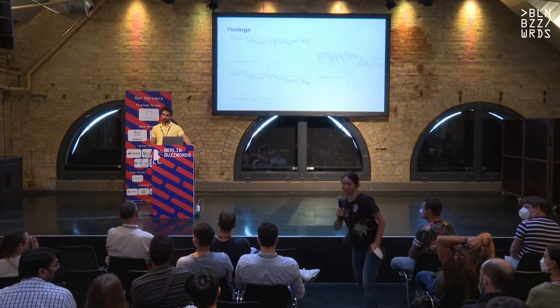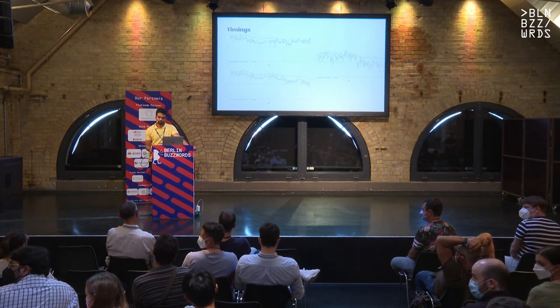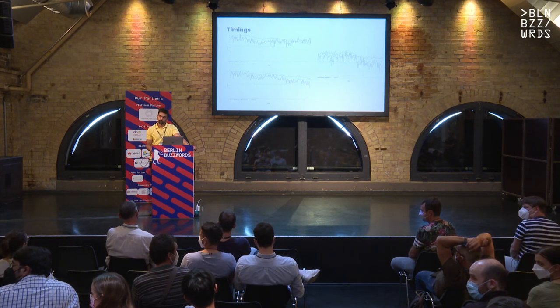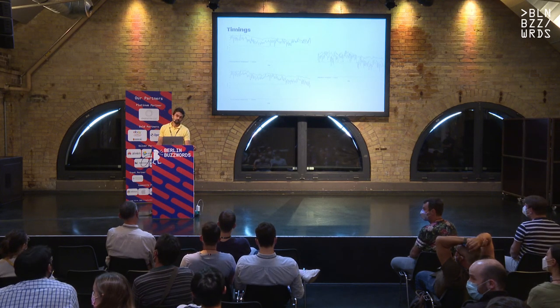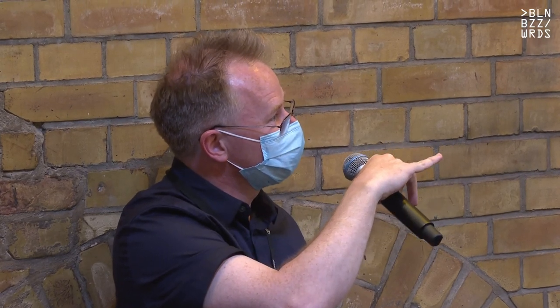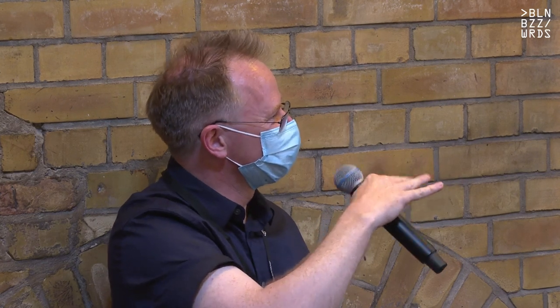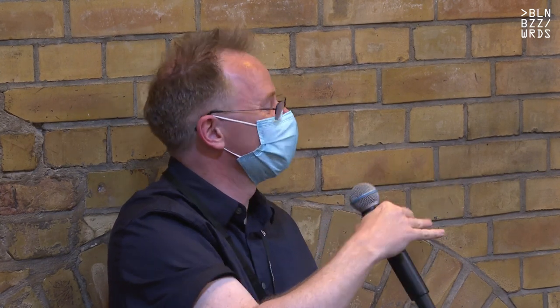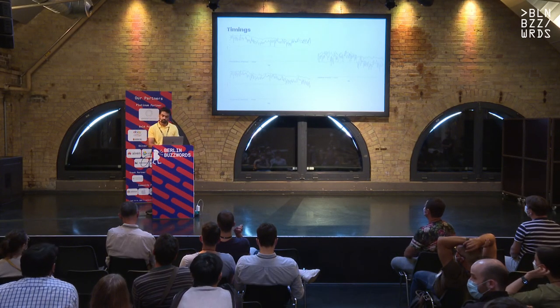Anyone else? OK. I guess a slightly related question, but what do you think is the main driver of the performance difference between the Lucene version and the Elasticsearch version? Because I guess mainly Kubernetes does the management. What is the main performance factor? What is it in Lucene?